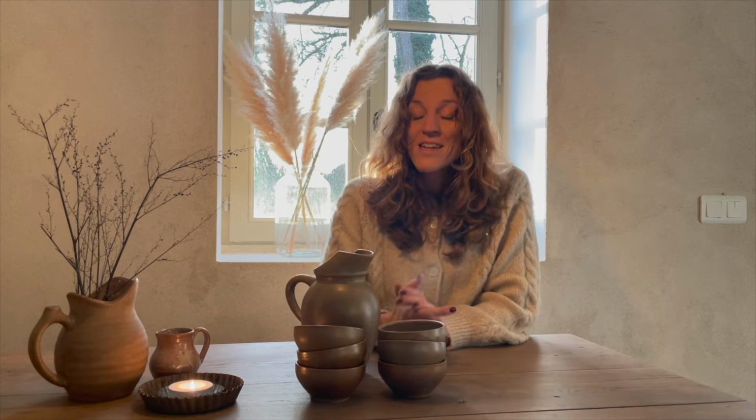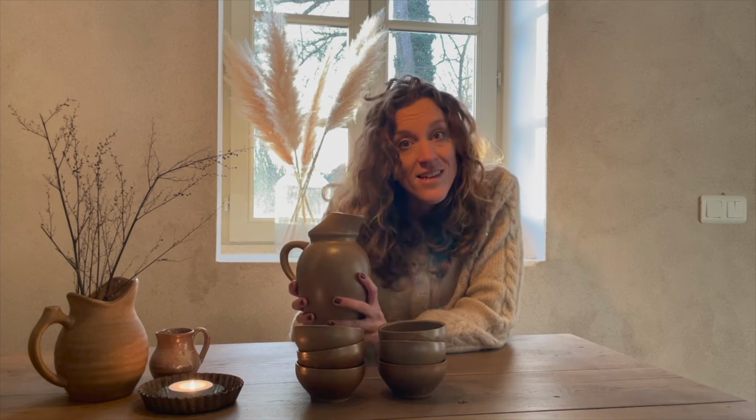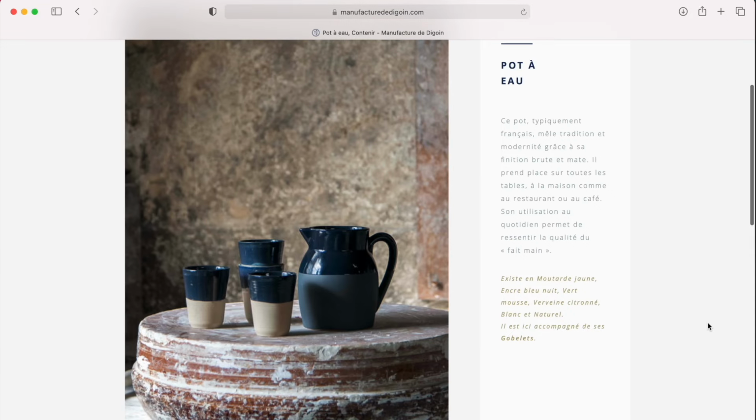Traditionally very common. And the good news is that I have only discovered this very recently. They actually still make these. So if you cannot find these traditionally in a brocante, you can actually order these. And what I like is that they're giving more modern touches to their traditional models.